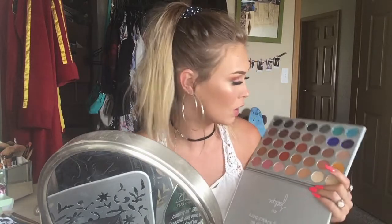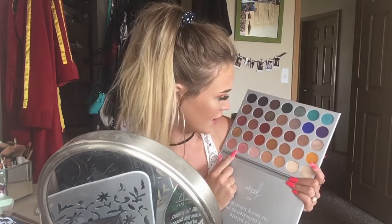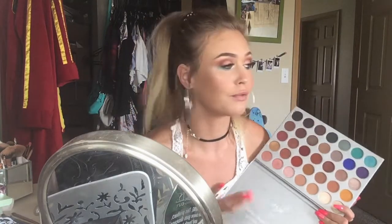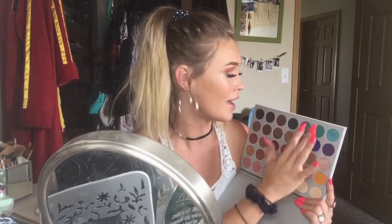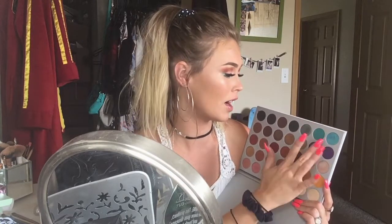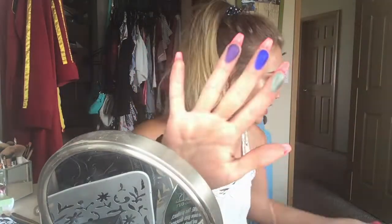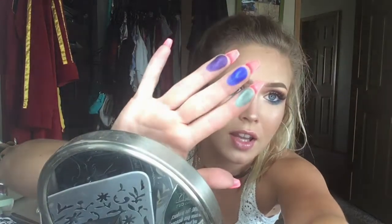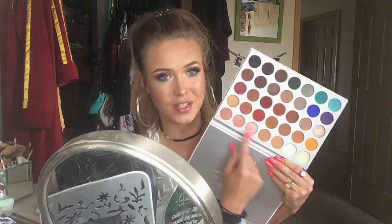I love this. I love this. I love this. Though, wasn't a huge fan of this shade. Loved this shade when it was actually on. Didn't like it swatched, but swatching is never a for sure thing on what a product's gonna look like. I do want to swatch these ones for you guys, even though I'm sure you guys have seen all of these before. I have just never seen them in person, so this is crazy to me. Just so pretty.